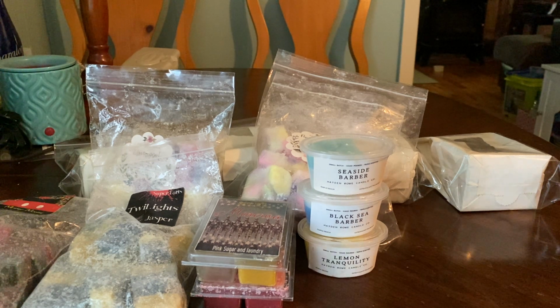Now, I like her wax. It performs very well. Do I think it's worth that much? No. Not when other vendors are charging $1.40 an ounce, and I don't even like that. I think that's even ridiculous when you got some that are charging $1.10 at max, and you're still getting a good performance. So this, I thought this was going to be different.